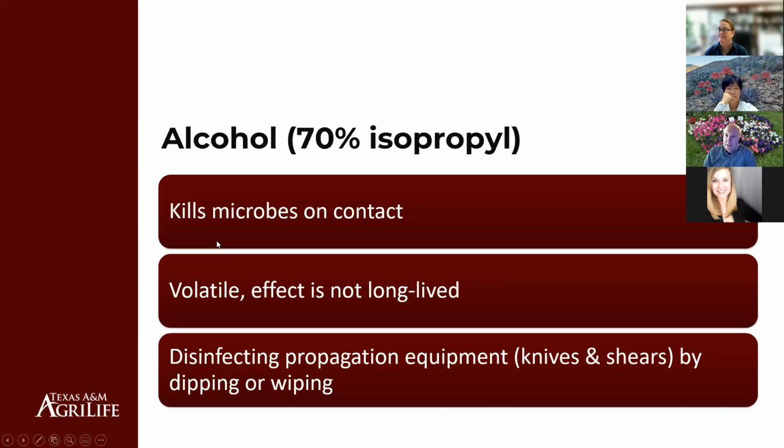So alcohol, 70% isopropyl or ethanol, will kill the microbes on contact, so it acts on contact. As I mentioned earlier, it's not long-lived because it is volatile. So if you're using it all day, maybe after lunch, you come in with a fresh mix and use that to treat your knives or clippers and things like that. Again, often used in propagation equipment, usually either by a dip or a wipe, works extremely well.